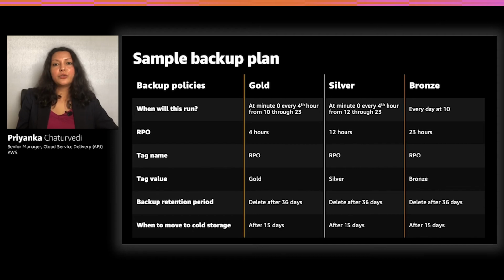Now, what I've shown you here as an example is a tiered approach. I've set it up as gold, silver, bronze. You can go about planning it based on the criticality of the workload that you have, the amount of data that you want to capture, the retention period, the cold storage options that you want to present. And then you can use a similar tagged approach. In this case, I've shown you a tag of RPO, and you can assign that to your various resources.